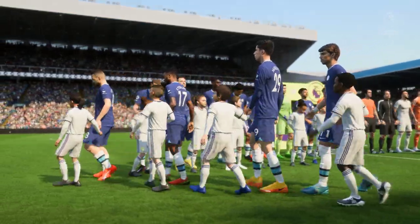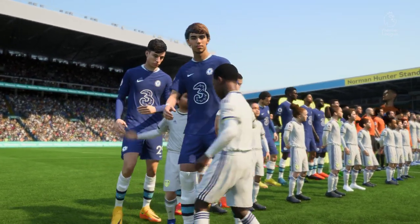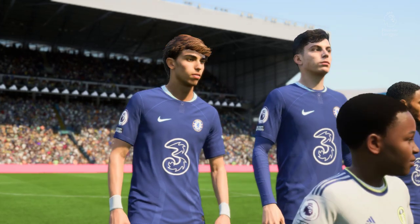Well, the atmosphere is incredible inside the stadium, Derek. There's a real sense of optimism amongst the fans about the new season and what it might bring. It's been a long wait, but hopefully we get a great game to kick their campaigns off.